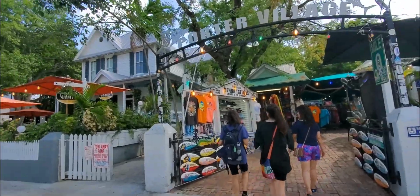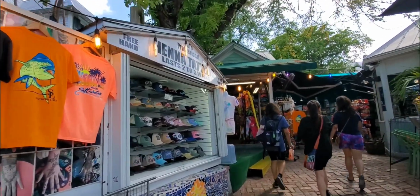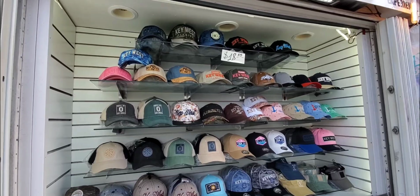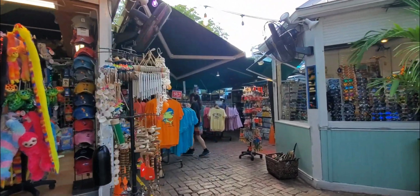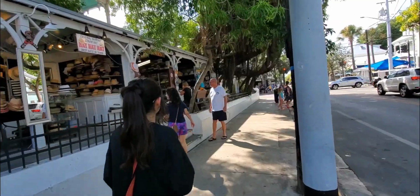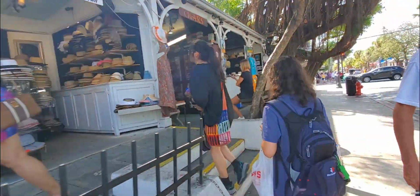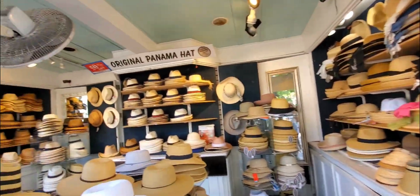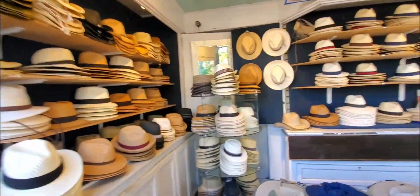We've been looking around, looking at souvenirs all over. Very beautiful here. I don't know if y'all have been to Key West, but highly recommend it. I told them this is probably going to be the nicest town that we stop in. Coming into a hat store here. We always like hats. I'm always wearing hats, and Maria seems to be the same way. We love our hats. The original Panama hats. I'm not gonna try these on.